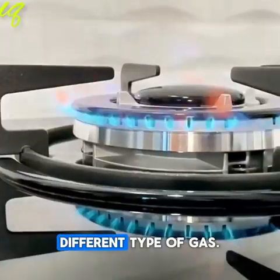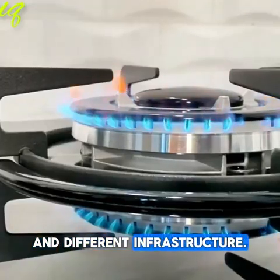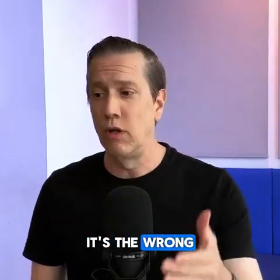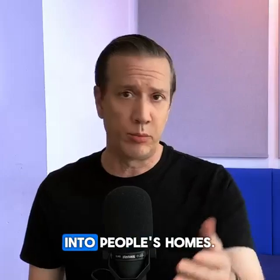And LPG is a different type of gas. It uses a different production process and different infrastructure. That's why Indonesia can't just switch from using the natural gas or LNG that it produces. It's the wrong kind of gas for household stoves, and there's no easy way to get it into people's homes.